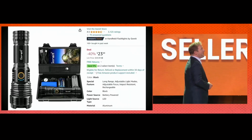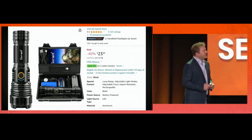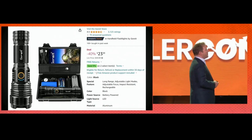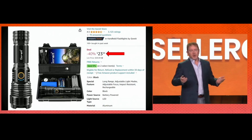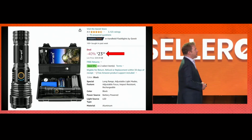So here's one of our competitors' products. It's a tactical flashlight. It does really well. These guys probably do, I think, like 60, 70 grand a month there. So, you know, maybe two-thirds of a million in sales every single year. And if I look at their pricing on the page, they've got the strike-through pricing going, just like what we talked about. So they're doing some things right already.